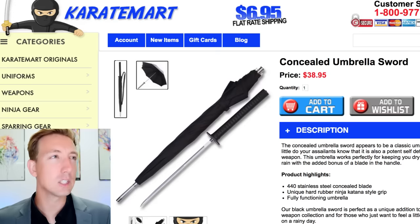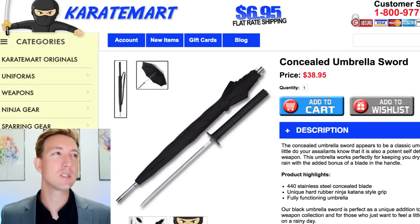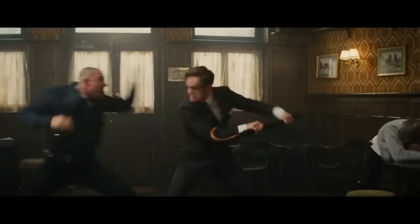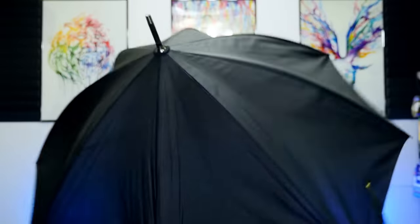This is the concealed umbrella sword for $38.95. Oh, wait, that's an umbrella? This is an umbrella, yes. Just like in the movie. Sword goes in here. Whoa. Oh, that's a big umbrella. Holy cow. That is huge. It's like a golf umbrella. This is awesome. I'm gonna use this as a real umbrella, actually. We could both fit under here.